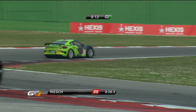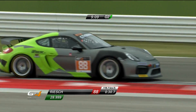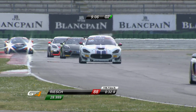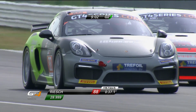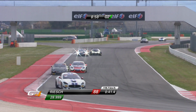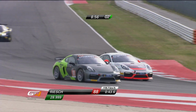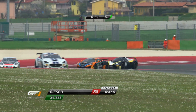Number 88 Porsche, of course, that was the one we saw spinning over the curbs at the final corner. Got going again, but not only ruined its lap, but the one that followed as well, because clearly coming back off the curbs wouldn't have been any use at all. So it's Peter Ebner who spun it, and it's now Wolfgang Risch at the wheel of the 88. Porsche entered by HP Racing, Harry Prochik's team.